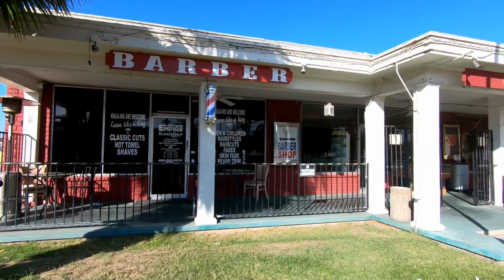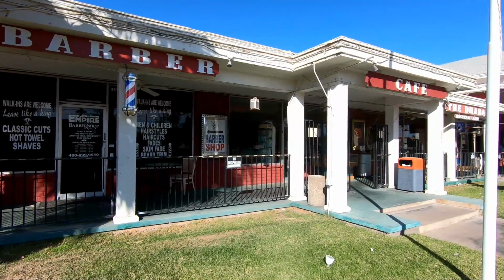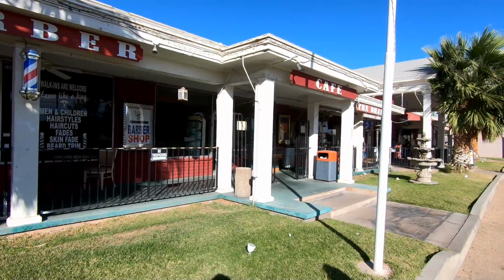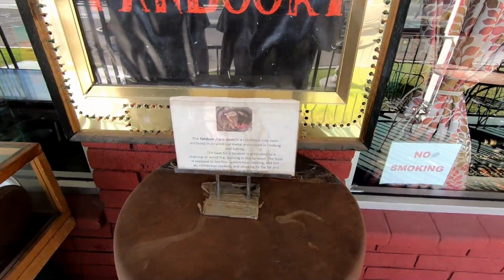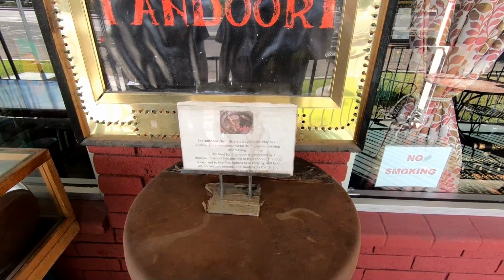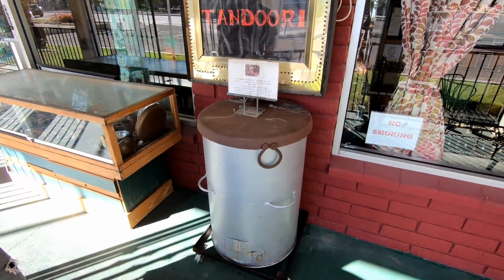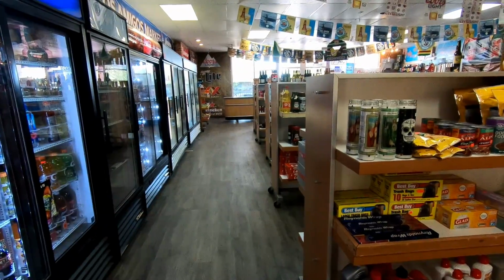And there's a few little things here. There's a barber shop, there's a cafe and the Dhaba restaurant, as well as a little market, which we'll take a closer look at. All kinds of neat little things. And I just think the building looks really cool. Something I've always noticed. Now this is right outside the restaurant, the Dhaba, and this is a tandoori oven, which is pretty cool. They have one out on display right out front, and they're kind of explaining what it is and how it works. Unfortunately, the restaurant didn't seem to be open while we were here. Their hours were kind of strange.